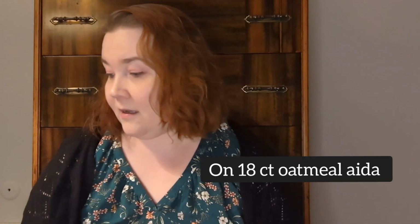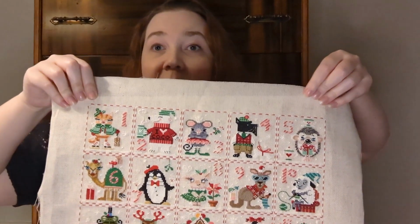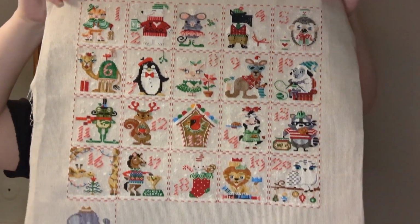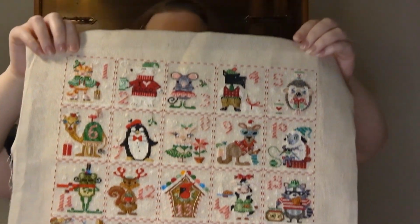Next is Advent Animals by Brooks Books. I'm doing this all together on the same piece of fabric. Started May 1st, 2020. This was my Stitch Mayhem project that year. Almost done. I have like 4.5 blocks at the bottom left to go.